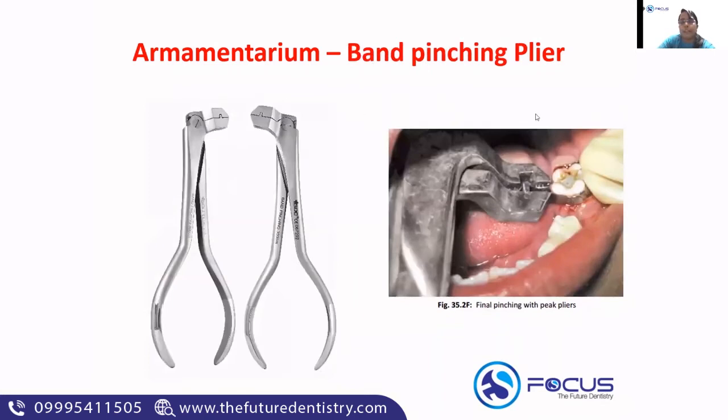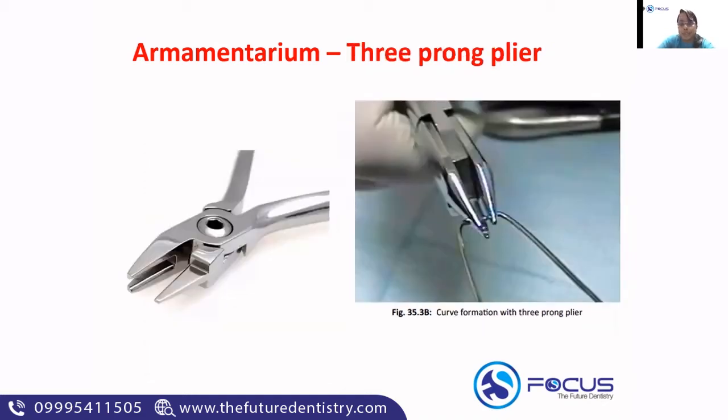Yes, this is the name of a peak plier. This is a band pinching plier. Okay, band pinching plier is otherwise called a peak plier. It is different from a bird beak plier. You call this plier a peak plier. Okay, now this is the image of a three-prong plier. Okay, three-prong plier, as the name says, you have got three ends, 1, 2, and 3. Okay, three ends are there, and that helps in forming the loop of your band and loop.